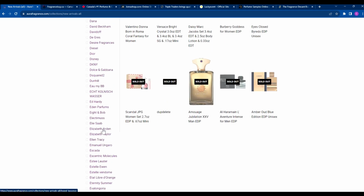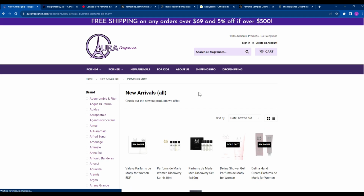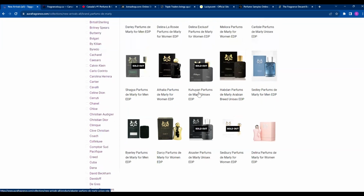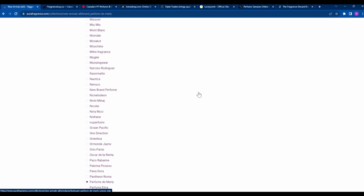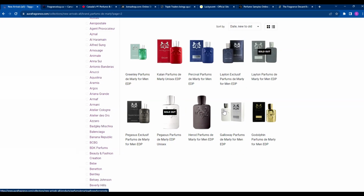Initio, Parfums de Marly is another one, and we'll go down and show you different things when I go to a different site. Go to Parfums de Marly, and let's see something they have in stock that we can go through. Is there another page of it? Yeah, see there's a second page. It's kind of clunky when it gets that way because of all the different names on the side.